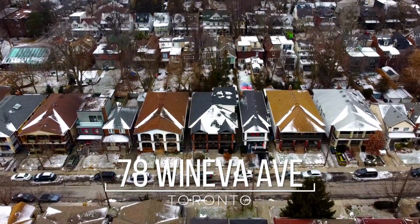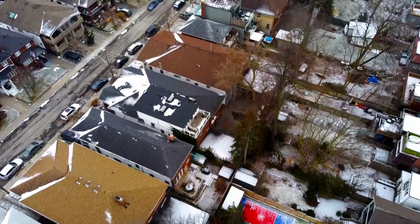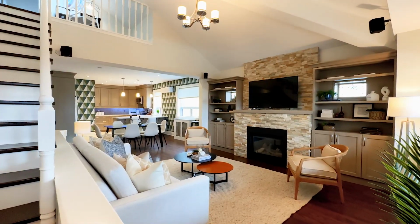This is a very nice house. South of Queen, close to everything. Really nice. Got to be one of the best houses on the beach. Fully renovated. It's a triplex, so it's got three units, four levels.